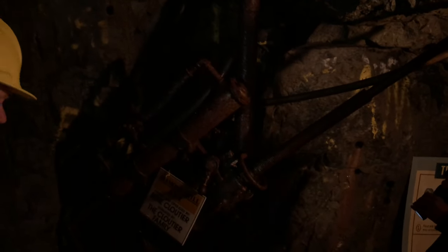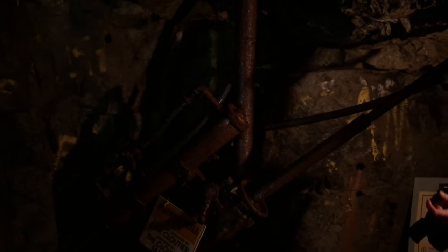These core samples right here, you have probably seen at the museum. The reason it was called the diamond drill is that they used industrial diamonds in the drill bit to make a sharper, finer cut for these core samples.